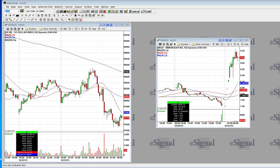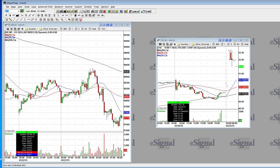All right, let's take a look at some other stocks in the news. We're going to take a look at THC. This stock is trading decently higher today. I did see the news on this earlier. I'm not 100% sure what it was. I think they're going to buy somebody or something of that nature. But either way, stock is trading sharply higher.